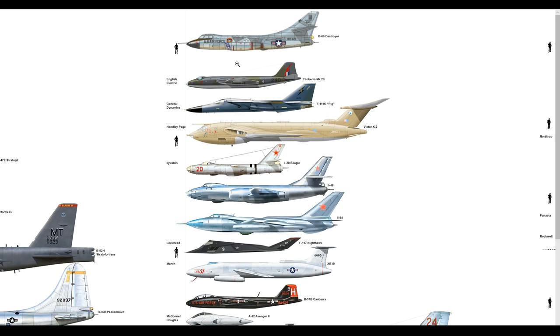Okay, we move on to the English Electric Canberra. Now, this has a massive service history and is highly revered, certainly in England, but in other places that use it. I think the Americans bought it as well. I think the Australians bought it. It's super, super old, and it was a bomber.